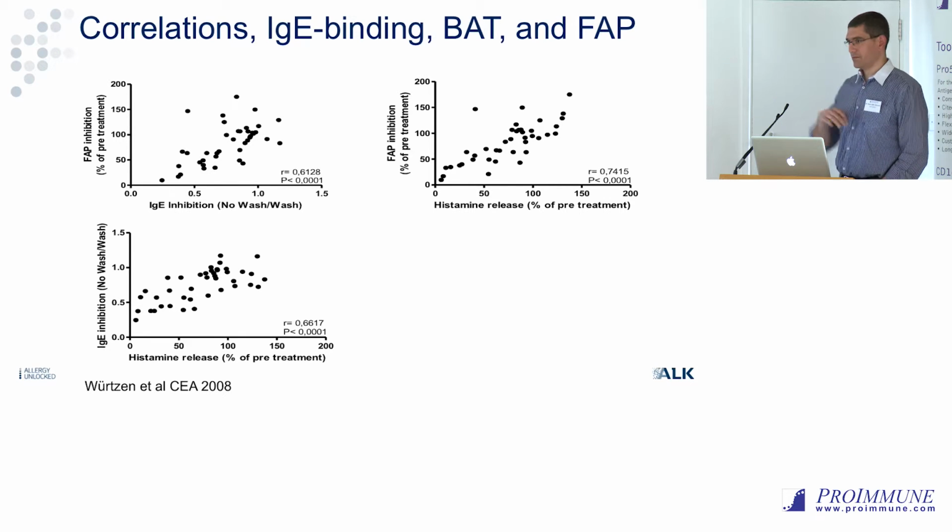By the way, when I say inhibition or binding, it's just which way the curves are going. If they're going down, then it's binding. If they are going up, then it's inhibition we are measuring. Doesn't make much of a difference.